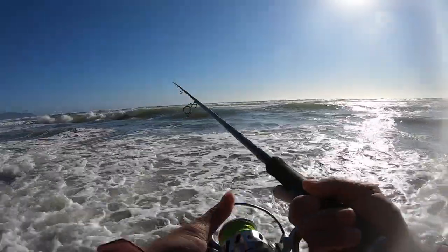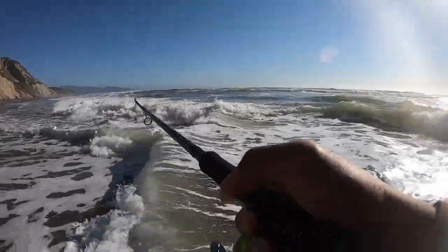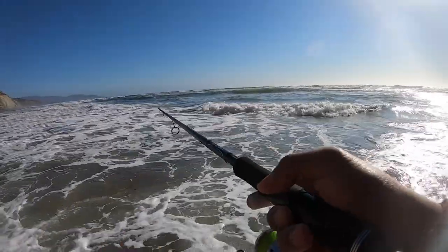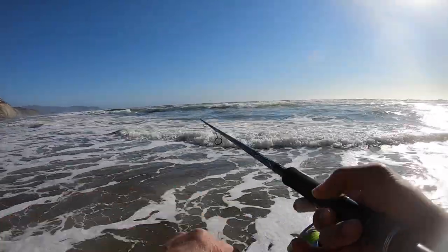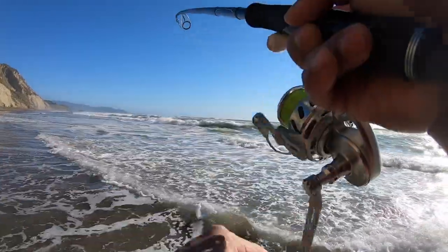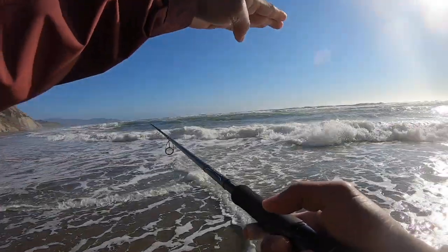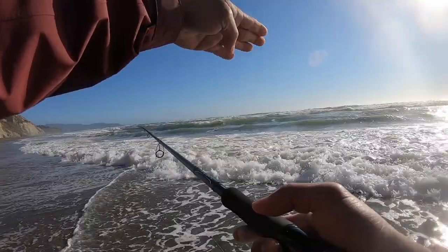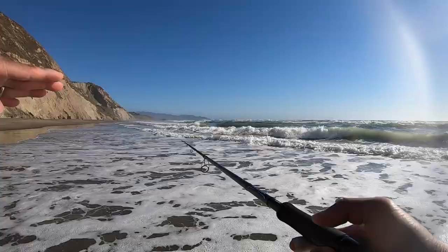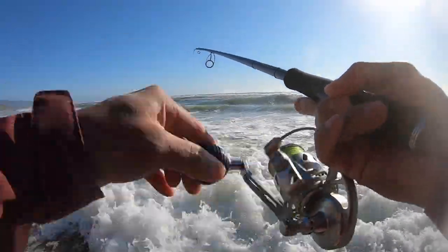Oh, that's a good cast. All right, that's far. Now I'm just gonna work my lure, get that action going, and hopefully striped bass will notice it and strike it. Oh, right there. Oh, what the heck? Oh, no. Oh, I thought I hooked up. That's a seaweed. I want my lure to imitate an injured fish or an injured bait. So it goes bam bam bam bam, pause, bam bam bam bam, pause, bam bam bam bam. So that's what I want my lure to do in the water.